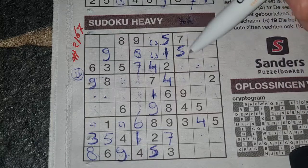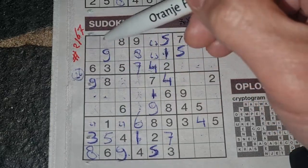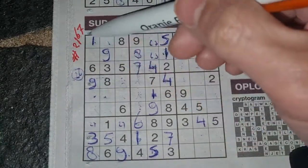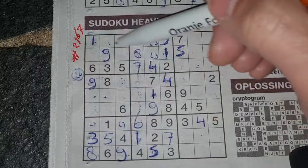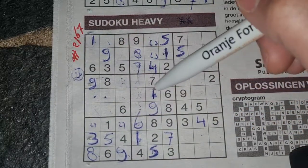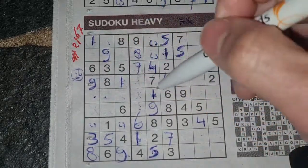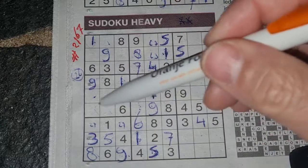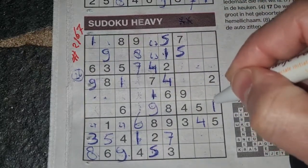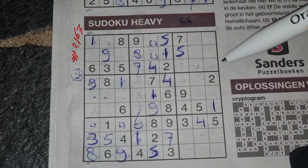One of the missing numbers is 1. We see here 1, no 1 in these two boxes. Here 1, no 1 in that box. So 1 box left for the 1 should be here. 1 in the first column, 1 in the second column. So in the third column, only 2 places for the 1 should be here or there. We see there 1, no 1 there. 1 should be here. 1 in this row, 1 in the middle row, so the row below, the only place for the 1 should be here. Then I cannot continue with the 1.